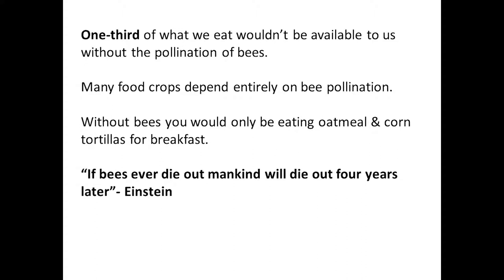This is interesting. Einstein, I don't know if he really said this. He said if bees ever died out, mankind would be dead 4 years later. Because we use plants for food, so many of them, that rely on honeybees. And some of them only on bee pollination. The almonds, for example.